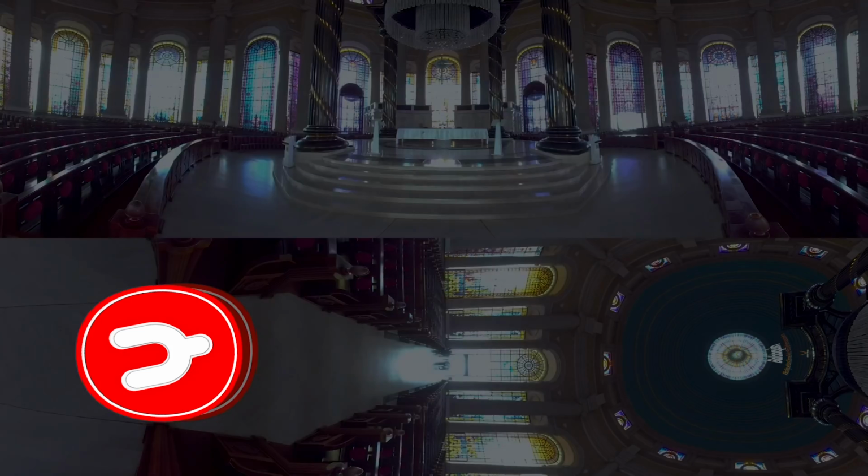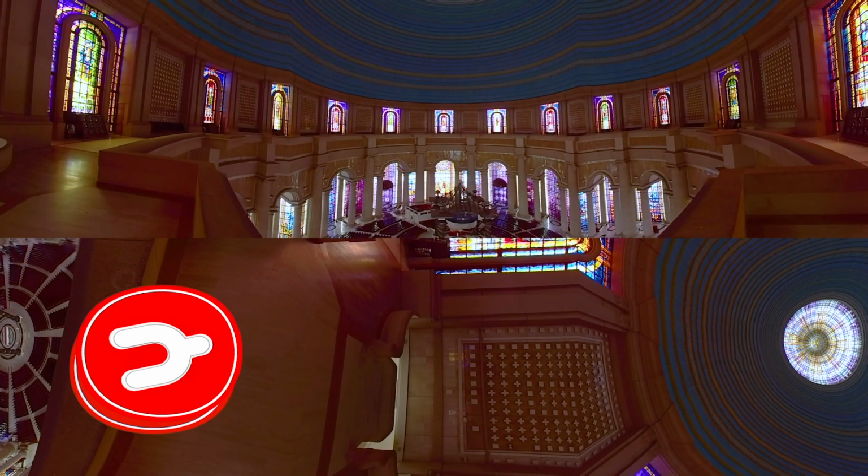On the upper level of the basilica are stained glass windows, representing the 12 apostles of Christ. From this position, one can better contemplate the vault of colored glass, which is dedicated to the Holy Spirit.